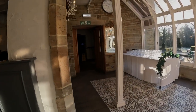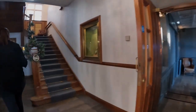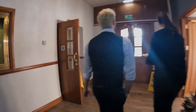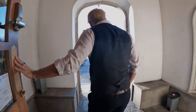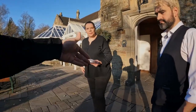Have you been in the ceremony room yet? Yeah, I've been kind of everywhere now. So they're going to be coming out from here. So they're going in this way, and they're coming out this way. Just through there, that's where they're going in and out. They marry, and then they come back out this way.